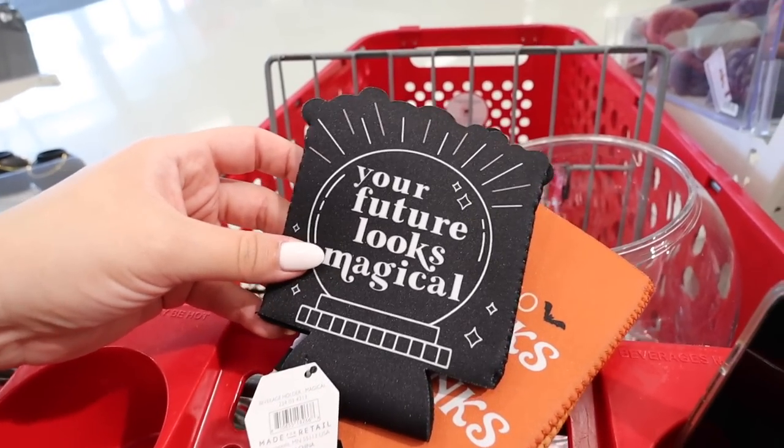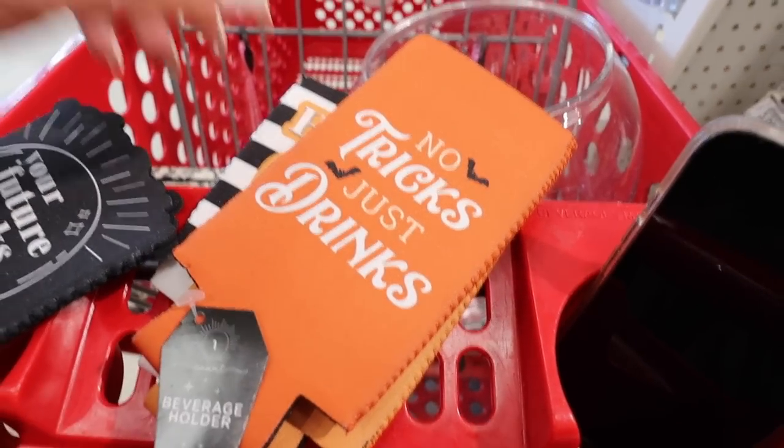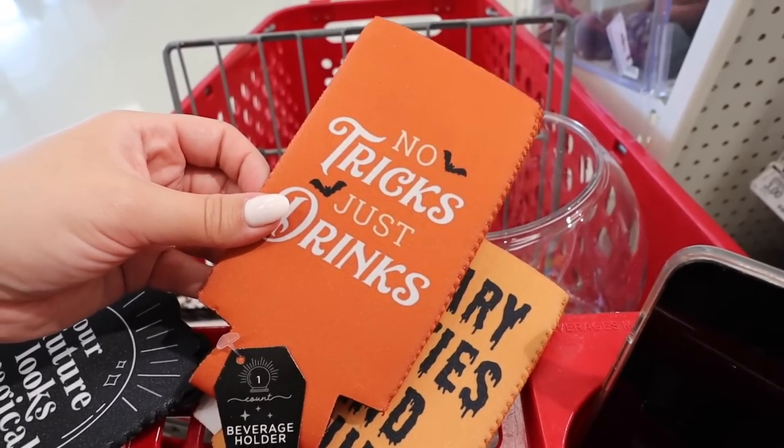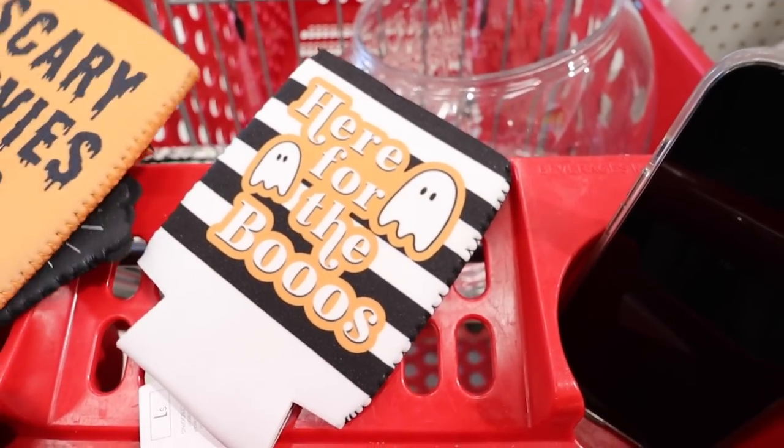They also have four new koozies. So they have this one that says Your Future Looks Magical, No Tricks, Just Drinks, and this is a skinny can koozie, Scary Movies and Chill, and then Here for the Booze.